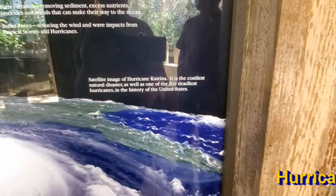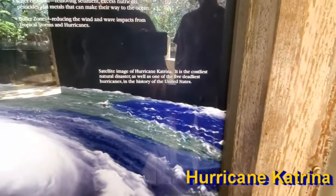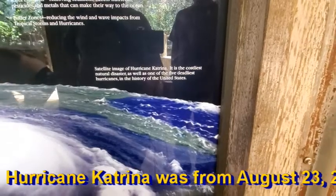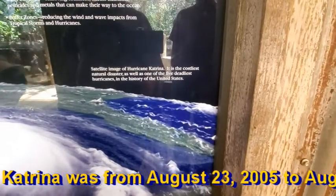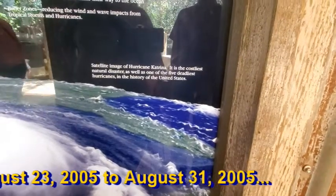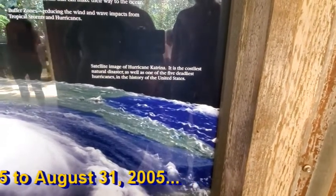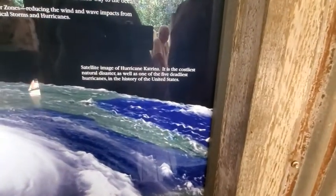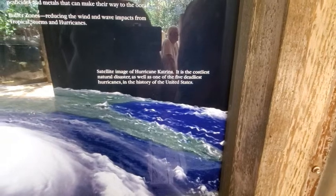Satellite image of Hurricane Katrina, that was in '06, I think. No, '04. No, wait. I don't recall Katrina being here when I was here last. It was '05, I think. Okay. Right around that time.